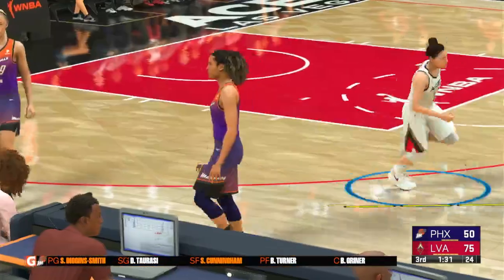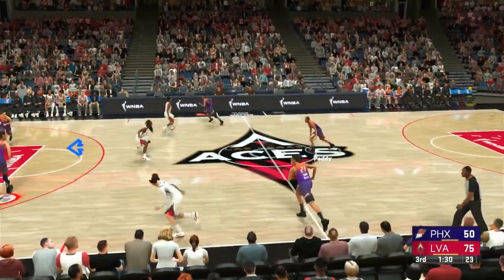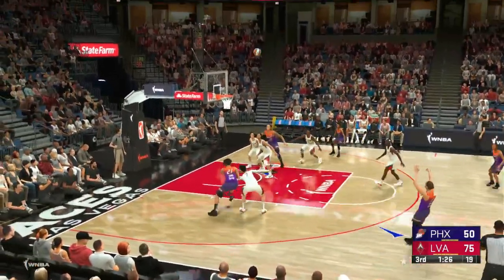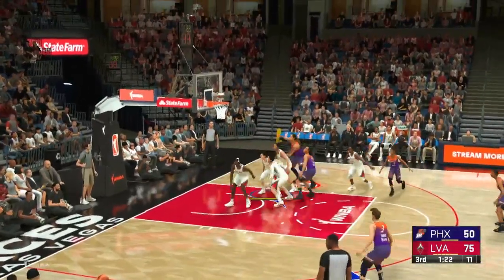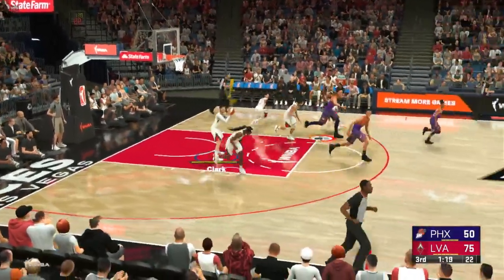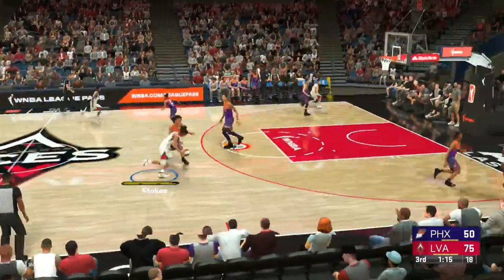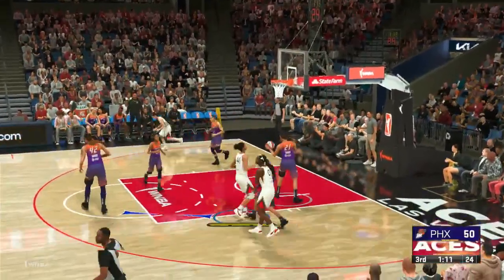In for the Mercury, Shea Petty, Mariah Jefferson. Taurasi, she's guarded by Plum. Here's Turner. Misses the layup. She had her with that pump fake, but couldn't make her pay. Now the Aces with it. Here's Stokes. And she banks in the layup.